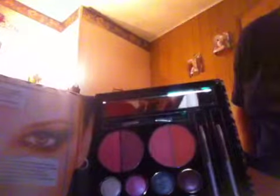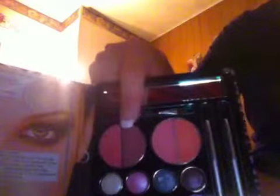Magnetic. Closes. And I dropped my pencils that go to it. There are 16 shadows in this, 4 blushes. I like the blushes. They're not the best texture in the world. I would have preferred to sacrifice 2 blushes just to have 2 in the full circle, because it's really hard to get a blush brush into those. But you can see that, if I could get my finger in it, they're pretty pigmented for a blush. This one's my favorite. It's really kind of a unique color. Corally orangish for summer. This one you could really use for winter.